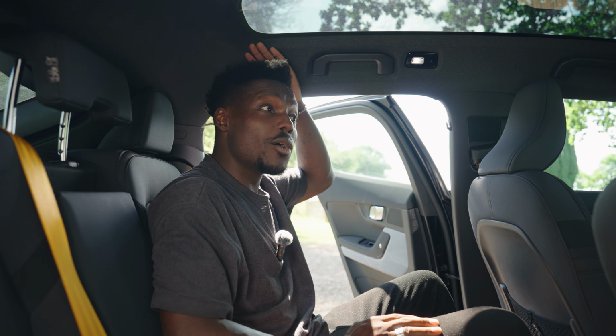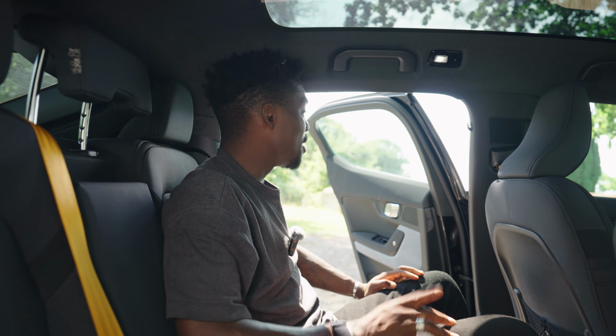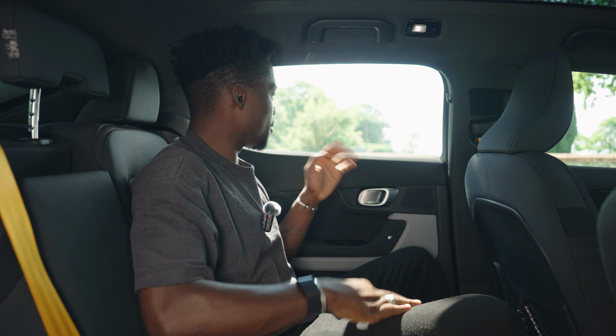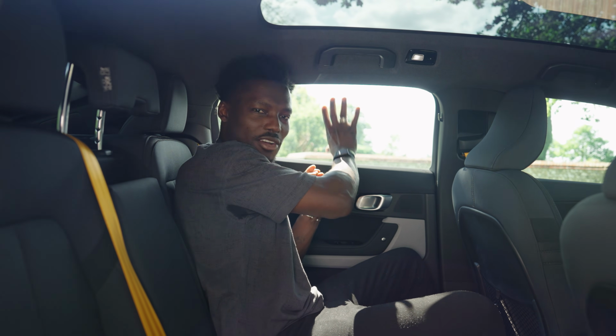Headroom isn't too bad as well. I'm 5'11", and as you can see, I can sit comfortably without worrying about my head at all, so that's not bad. One thing though is, if I just close this, you see this window is very short. So if you're somebody who might feel a bit claustrophobic sat in the back on long journeys, this might be an issue because there's not a lot of gap here.